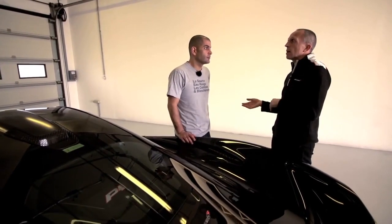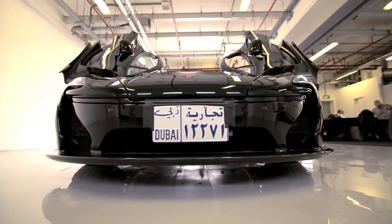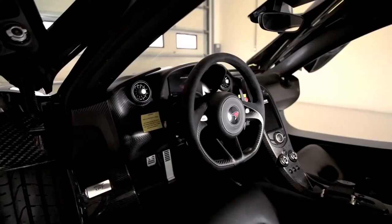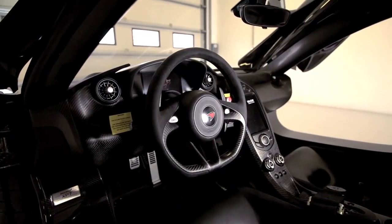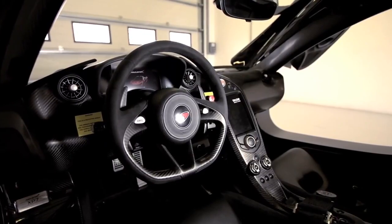If we wanted to build a racing car, we would have built a racing car, which would have been different. This is about as close as you're going to get to Formula 1 performance on the road, but with a lot of road thought gone into it. So you could, if you were so inclined, run this like a 12C?